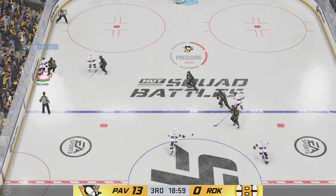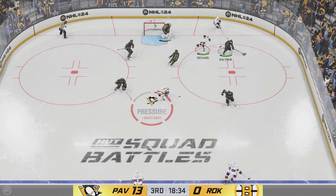The Penguins have built themselves a healthy lead through two periods, and now it's about bringing it on, James. And in order to do that, you need to manage the puck, keep it simple, and make smart decisions with it.